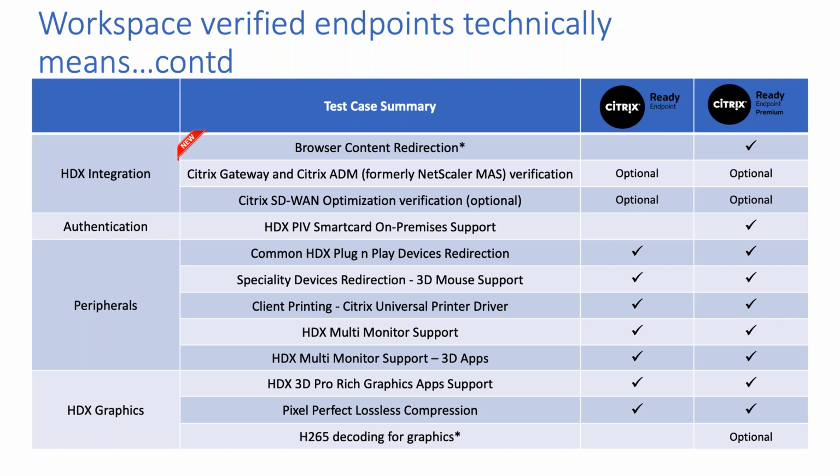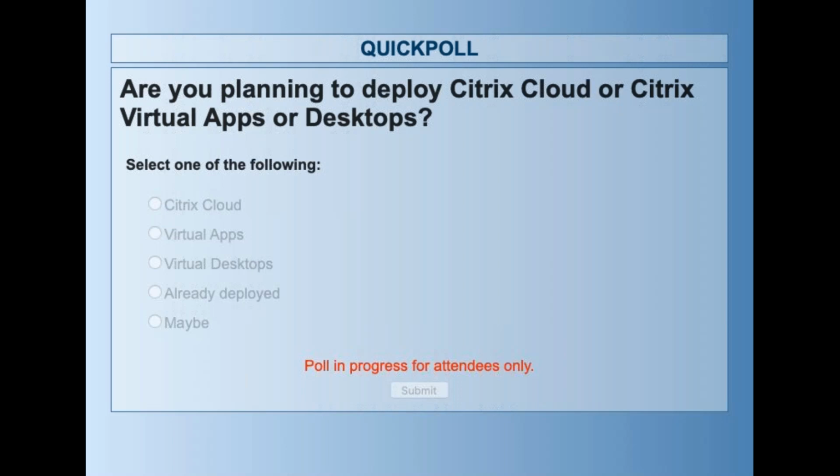So with that said, let me post a poll question for you. And there you go. Are you planning to deploy Citrix Cloud or Citrix Virtual Apps or Desktops in your infrastructure? You could select one of these: Citrix Cloud, Virtual Apps, or Virtual Desktops, or you may have already deployed it, or you're still planning for it, maybe. Okay, I'll just give another 5 seconds, and then I'll close the poll.